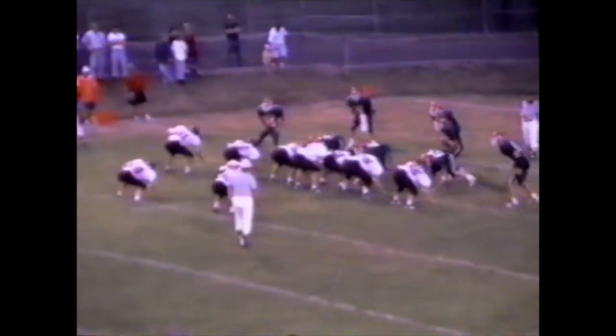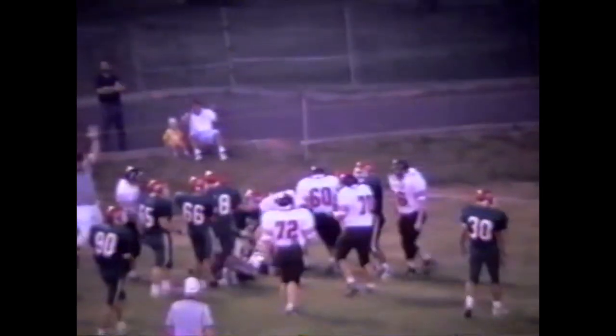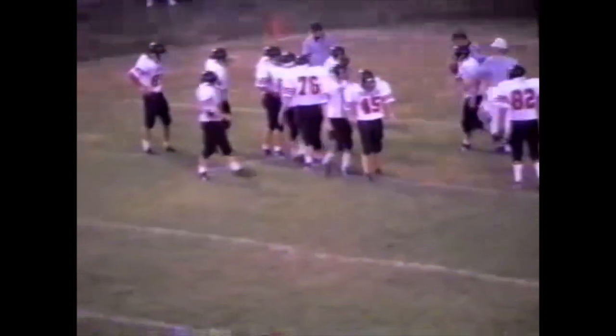Pro set again for the Mules. Kip Walters takes the snap. He hands it off to Daren Milner. Daren cracking forward, and it is a touchdown. Daren Milner from 4 yards out. With 6:07 to go in the first quarter of play, the Mules take the lead 6-0 over the Salem Wildcats. And in their first possession of the night, the Mules drove it 75 yards for a touchdown.